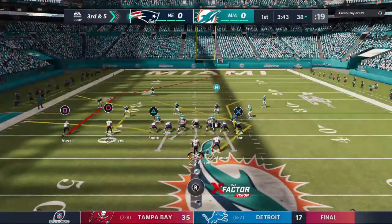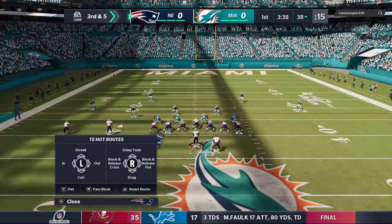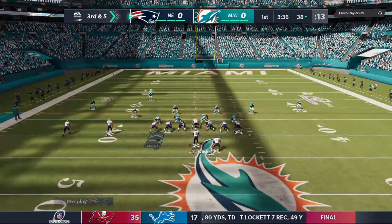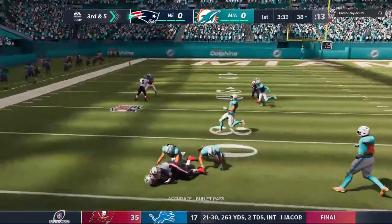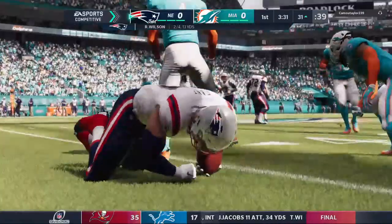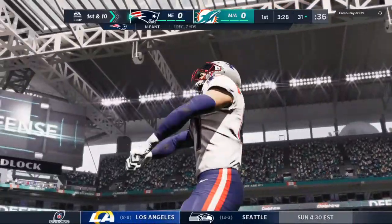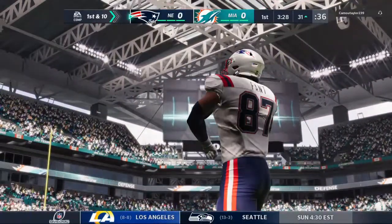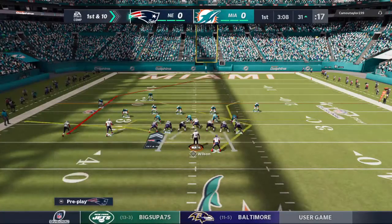Eighth play of this opening drive coming up. This is 3rd down. From the gun, it's Wilson. He's got his tight end Fein. And he's going to get to the 31, enough for the first down. His first reception of the divisional round matchup, but it's good for a first down as well. Line of scrimmage, the 31 now on 1st and 10.